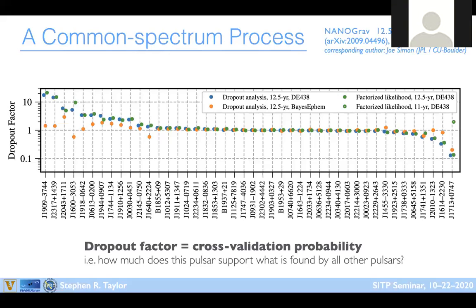Sorry, what do the blue dots correspond to? The blue dots are just a different way of getting to this cross-validation probability. I see. I was wondering if the blue and orange also support the same movement with the 11-year data set? Yeah, the blue and the orange is when we do this dropout analysis including BASE-FM, the Bayesian ephemeris marginalization in the analysis, and that diminishes a little bit of the dropout significance because it's slightly covariant with the signals we're searching for.